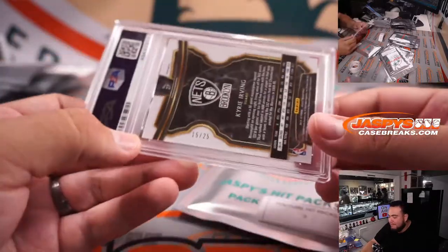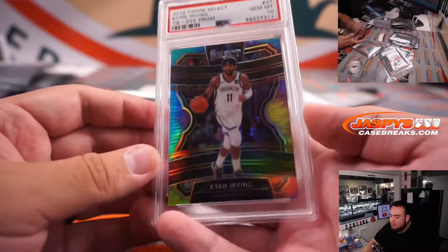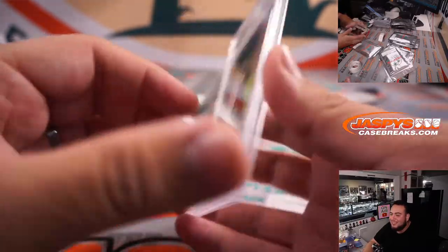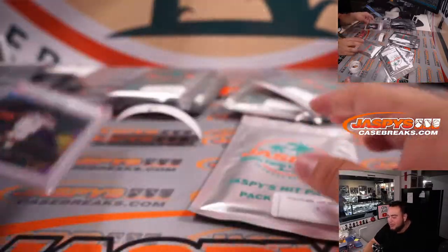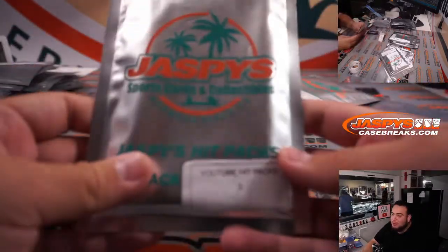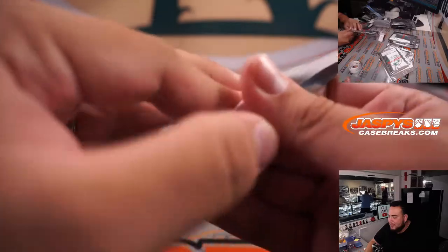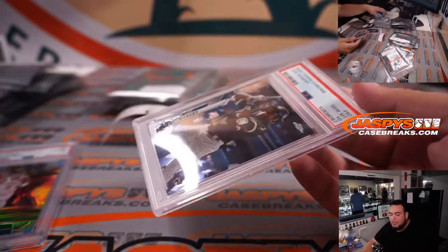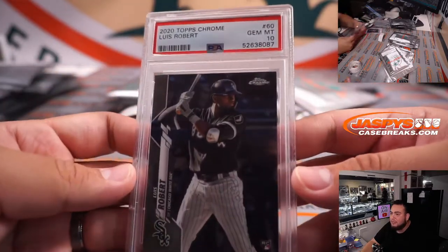Wow. 15 out of 25. That is a beautiful hit. This is definitely well worth $100 right here. Look at this. Yeah, that's what I figured, Chad. I mean, at one point, those were over $100 easily. But obviously, it hasn't turned out that way throughout the season. All those people that sold early in the season definitely cashed out.